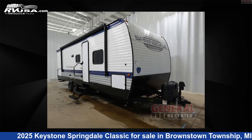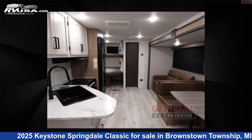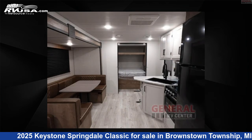This 2025 Keystone Springdale Classic 269 DBC is a travel trailer RV. It is located in Brownstown Township, Michigan, 48192 and is offered for sale by General RV Center.